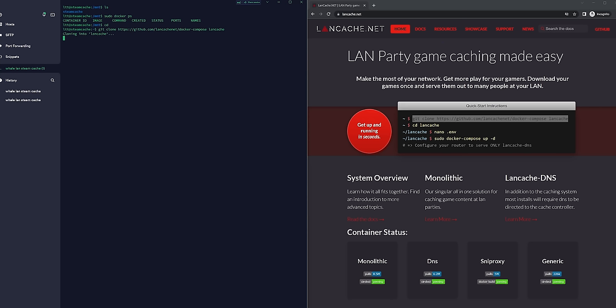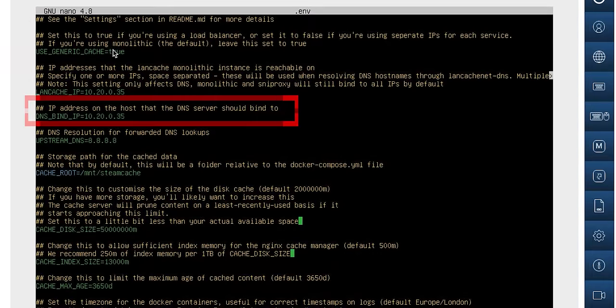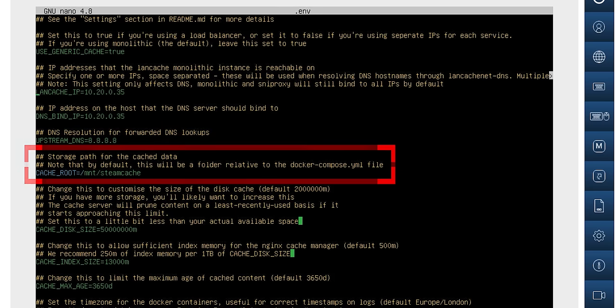With our storage ready and Docker installed, we can run the download commands from lancache.net, edit the config, and we're off to the races. Now, editing the config is where things get a little trickier. It's trickier than just copy-pasting. The main things you have to do are set your system IP, so LANCache actually knows what IP address you're using. If you don't, I think it binds to all the IP addresses and it might still work, but probably just set it anyway. Then you're going to set your cache root, which is where everything gets stored.